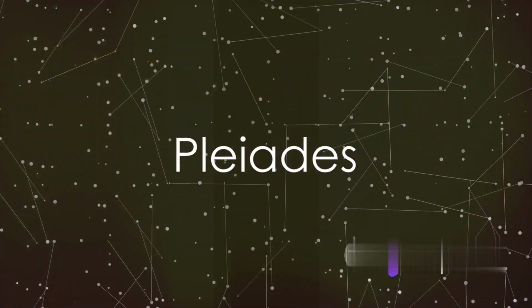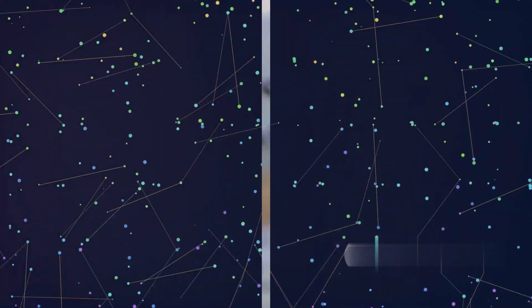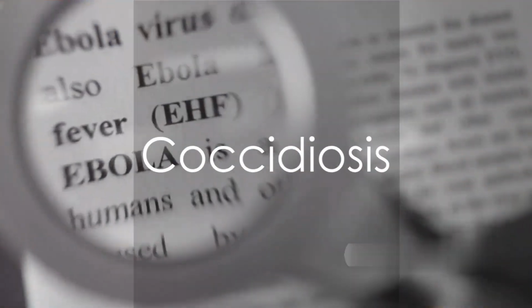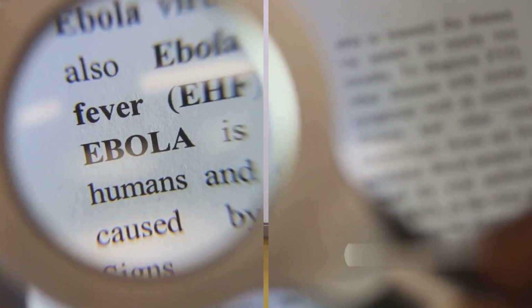Our final word is Pleiades, P-L-E-I-A-D-E-S, Pleiades, a cluster of stars in the constellation Taurus. And coccidiosis, C-O-C-C-I-D-I-O-S-I-S, coccidiosis, a parasitic disease affecting various animals.